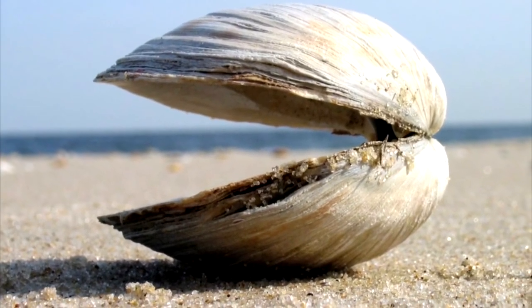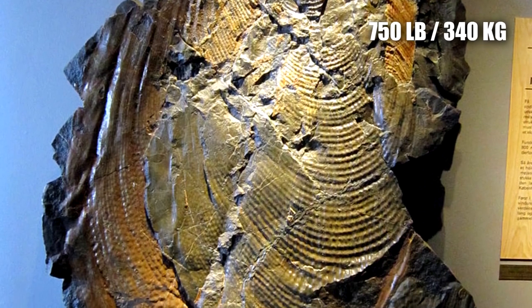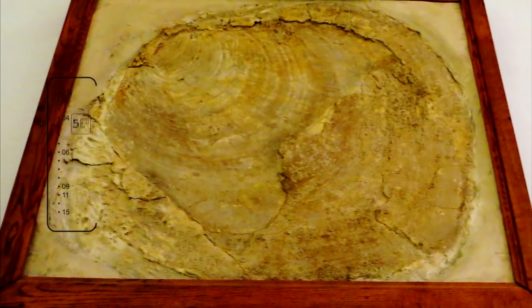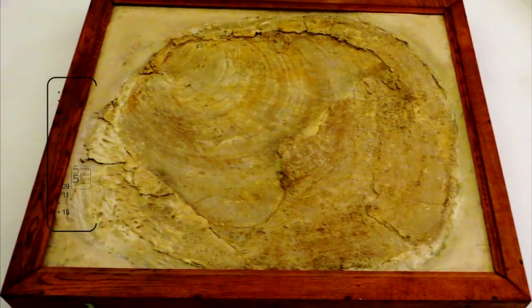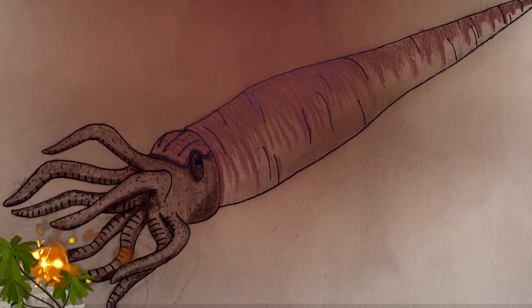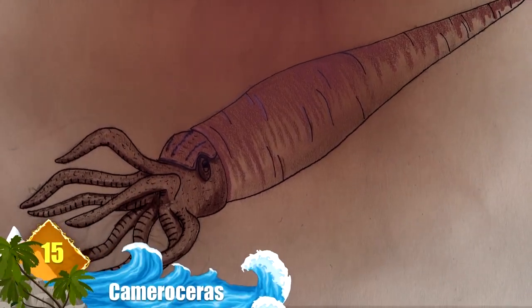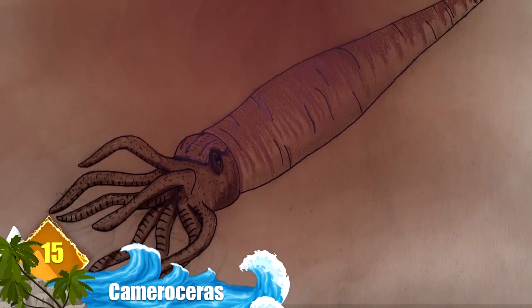The giant clam can grow more than 4.5 feet, with exceptionally large specimens weighing 750 pounds. We couldn't find estimates for the prehistoric clam's weight, but given its size, it must have been a truly massive mollusk. Number 15. Camaraceras. Its upper body size can only be estimated, yet this is still regarded as one of the largest cephalopods that ever existed some 470 million years ago.